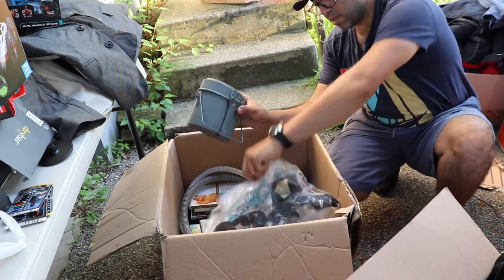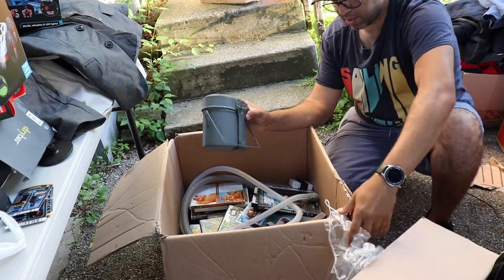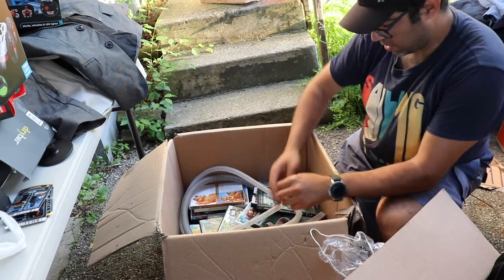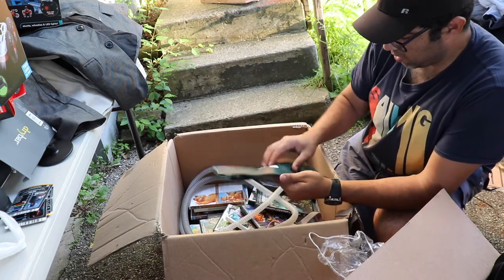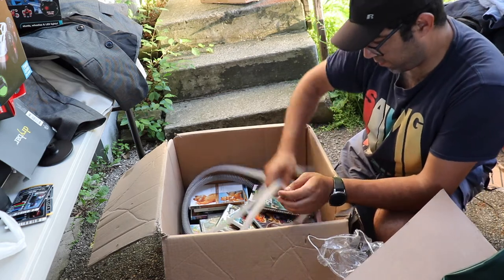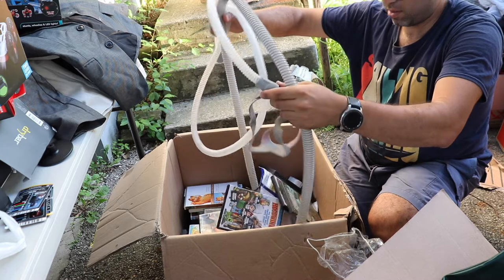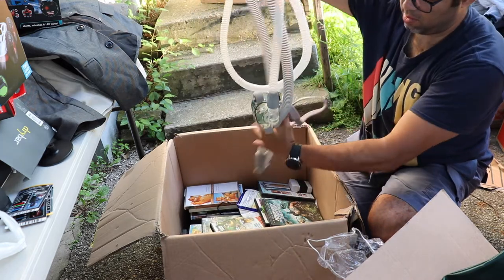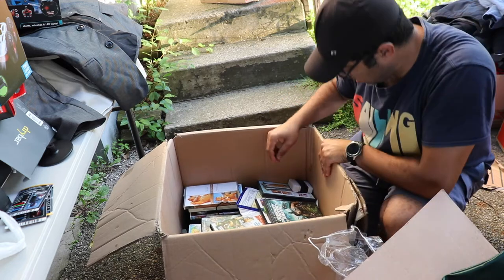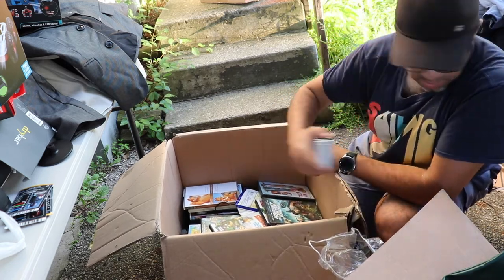Okay. CPAP masks, that stuff. I don't know, I'll give it to the thrift store. That's not something I can sell or do anything about it. Bank pouch, empty. This is a big one. Yeah, more holes. Okay. Stench.